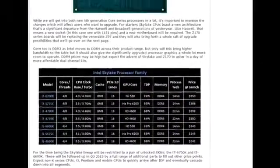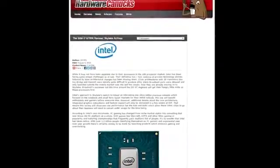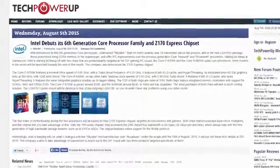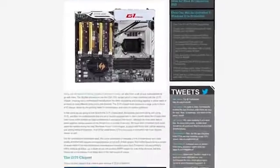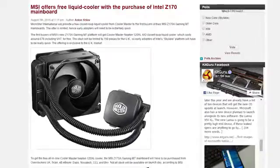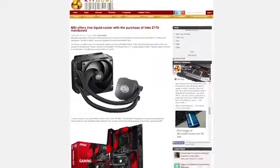The day is finally here. Intel has launched their Skylake line of processors. Well, at least two of them. The i7-6700K and the i5-6600K are out now using the new LGA 1151 socket found on the Z170 motherboards. And there's a lot. AnandTech actually has a really handy guide looking at over 55 of the motherboards. And side note, MSI is offering a free Cooler Master liquid CPU cooler with one of their motherboards.